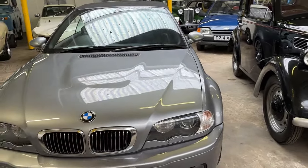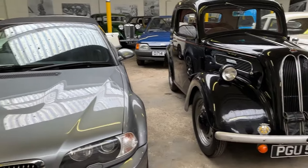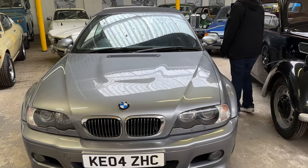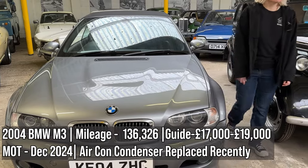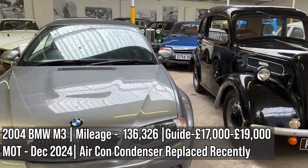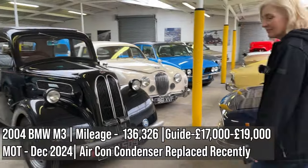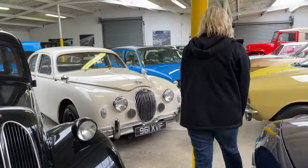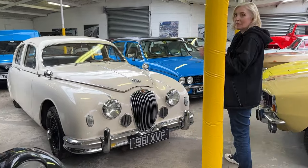So where are we going now? Oh, have I missed one? Right, let's go up this way. BMW M3, isn't it? And that'll be why that's in this sale, because it's a performance one. And Guy seems to like his... He does like his performance and his luxury cars. He likes his German quick car.